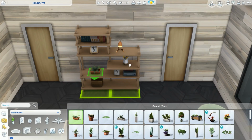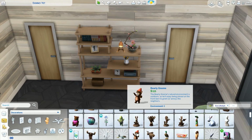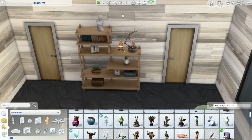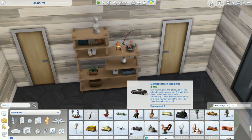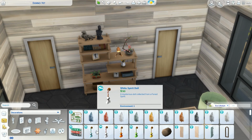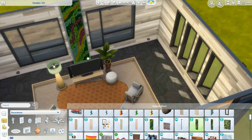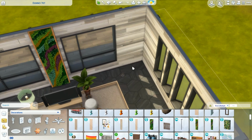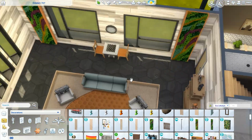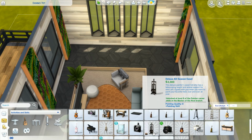I do like a plant shelf, but I feel like lately I do that in every single build just because I really like plants and I think they look good. I think it's a nice way of adding something to the build or to the house or whatever it is. And then those wall plant things that I put up, I just think they added a little bit more to the room, made it look a little bit more interesting.